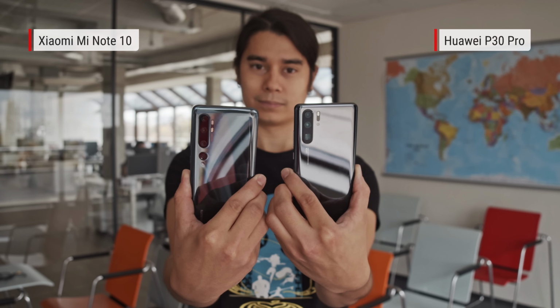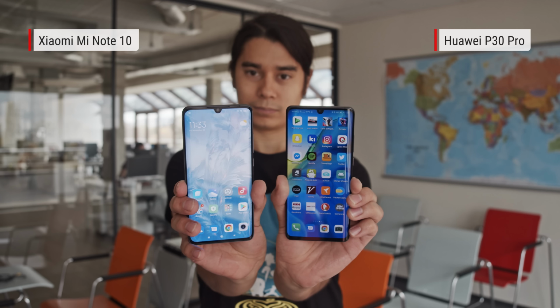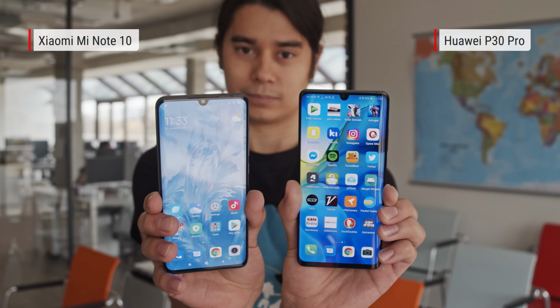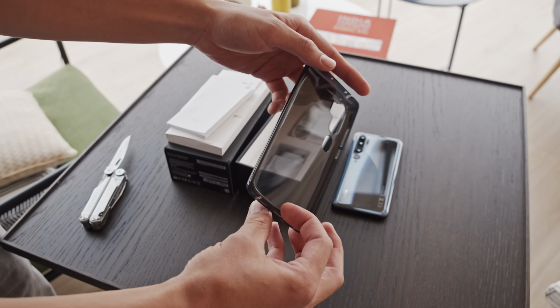When looking at the Mi Note 10, you can't help but compare it to the Huawei P30 Pro. The resemblance here is uncanny, but unlike the P30 Pro, there's no official waterproofing, so I'd be more careful with this phone. At least you get an included silicone case, which you can use if you want some extra protection, or to flatten out that huge camera bump.